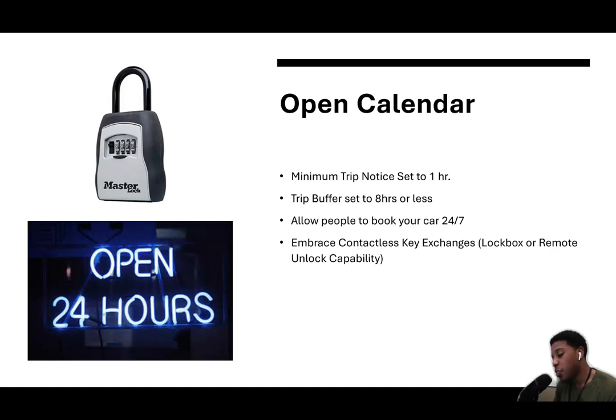Now, I know a lot of people work jobs. Turo isn't their full-time gig yet. It's not my full-time gig. I actually have a 9 to 5 that I do, so I can't just sit around my cars all day handing people keys. So what I do is contactless key exchanges.